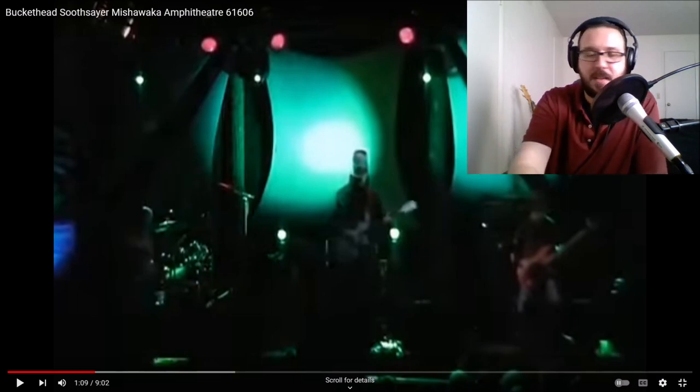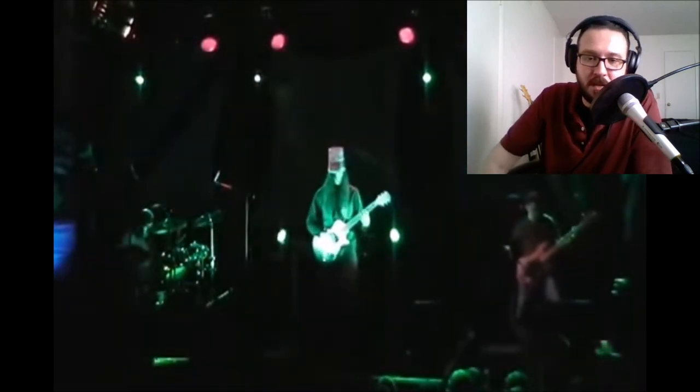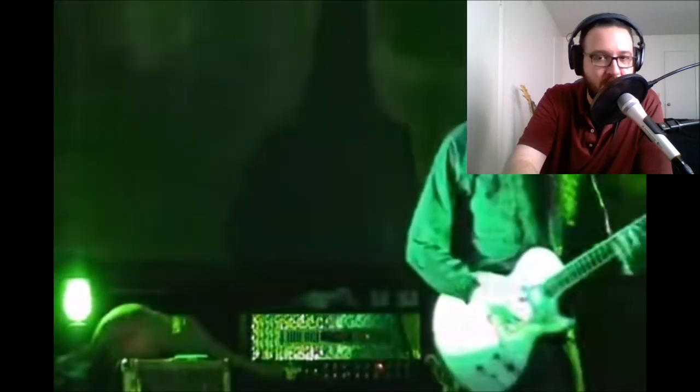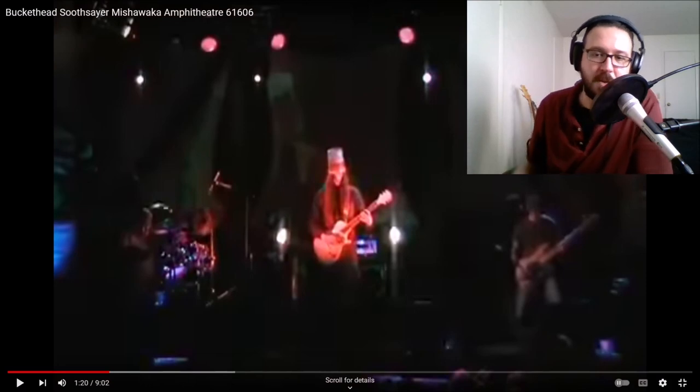He does a lot of licks during any performance of this song, just to keep it fresh. It's kind of like a fill, and they're typically improvised. I believe at this point in time, Buckethead was using a Snarling Dogs wah pedal, and it sounds really, really nice. I mean, this is the nicest sounding guitar setup that I've ever heard.